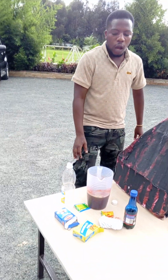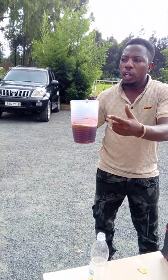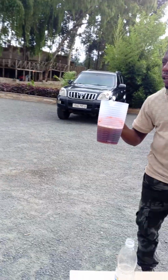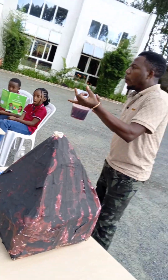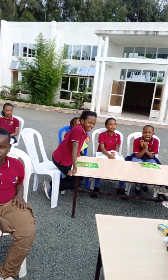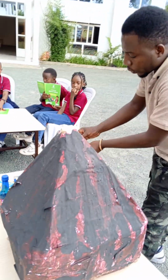Now listen, we are going to add our mixture. This is a mixture of vinegar, liquid soap, and food color. Can I add more food color? Let me add more food color.